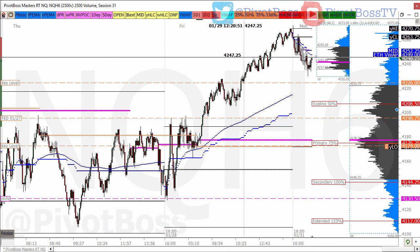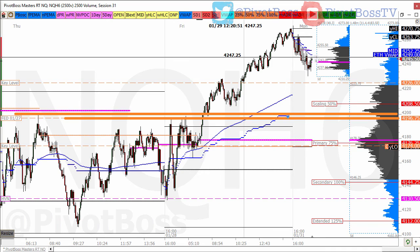So again, 4200 is right here. So we have 4200 to 4196. That's also the previous session's midpoint. I would say if price drops into that area, that's the first test buy zone. That's your primary objective for a shot at seeing a push back to highs. Failure to hold above this 4200 opens up a return back to 4130 with a scaling point at 4178.